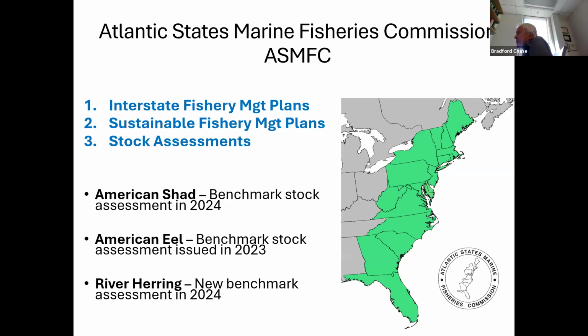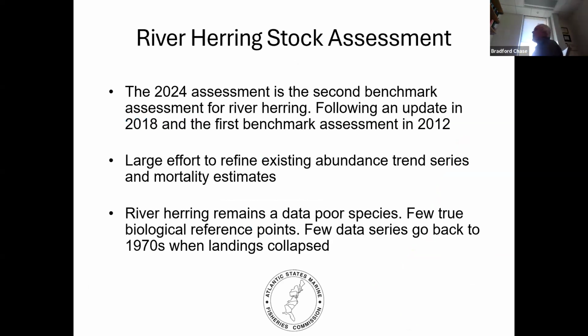Shad was conducted recently, American eel. River herring was conducted this past year. Ben Gahagan sat on the stock assessment subcommittee. I've served in the past with American eel stock assessments. Gary Nelson serves on the striped bass. So a large effort by DMF staff overall to participate with Atlantic States Marine Fisheries Commission. So they just finished up the river herring stock assessment. I wanted to touch on that.